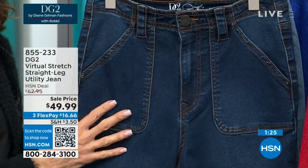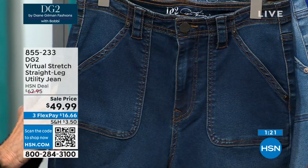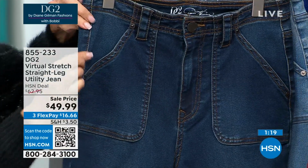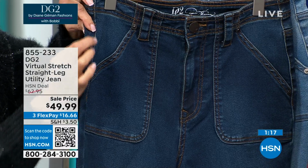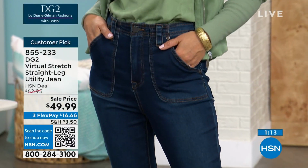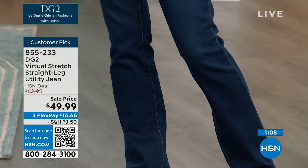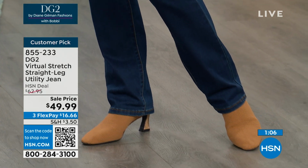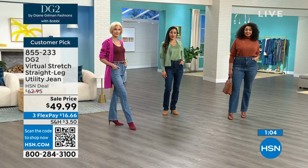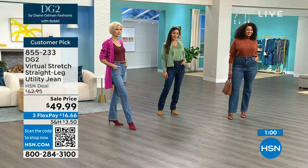And oh my goodness, once again, we talk about this glorious virtual stretch, the way it feels. Oh, and look, even here you can see that forward seam that we talk a lot about, drawing the eye in, creating a slimmer look on the body. Fabulous. Yeah, Bobbi, when you touch these, you know virtual stretch. When you've been holding other denim and you pick up virtual stretch, you're like, oh my gosh, it literally feels like a puppy dog's ear. That's how soft it is.